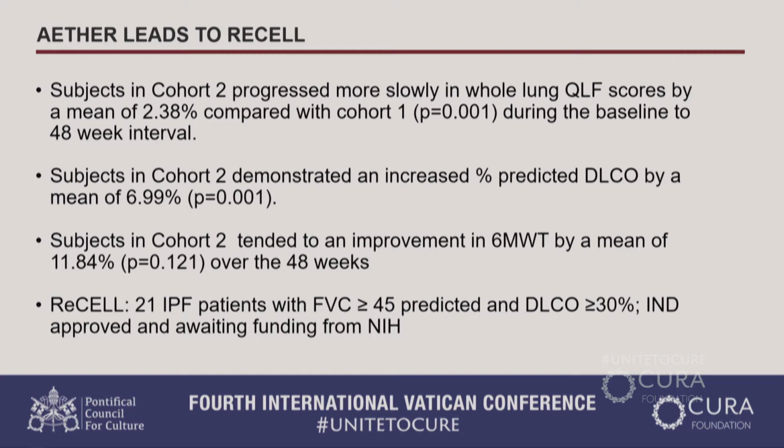And so that led us to reapply to the FDA for our phase 2 study called RECELL, in which we will look at 21 IPF patients with forced vital capacities greater than 45% predicted, diffusion capacities greater than 30%. What does this mean? It's a little bit more moderate group of patients since we've now shown safety, and so we are awaiting funding to begin this study.